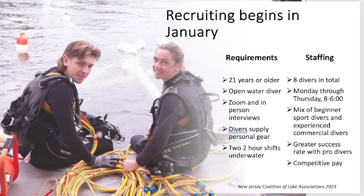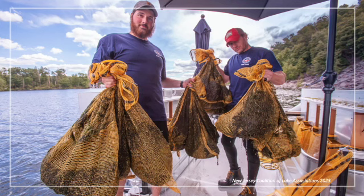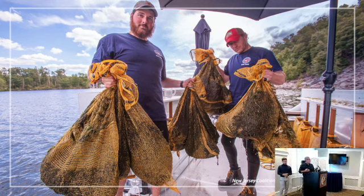Yeah, and we try to keep pay competitive. It's challenging with a 501c3, but we pay the divers $24 an hour for this work. And here you can see some of the guys with bags at the end of the day. We weigh the bags, so we establish an average weight per bag, and we weigh them not dry because then it weighs nothing, and not the minute we pull it out because then it would be much heavier. But we weigh the drained milfoil bags. So when you see statistics later with Gerald about weight, what we're doing is weighing the drained bags of milfoil.